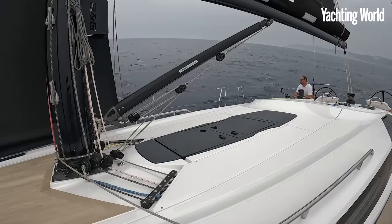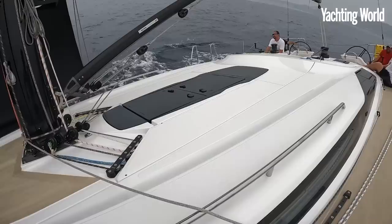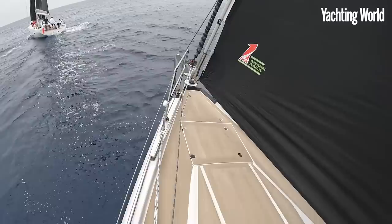So it is an 11.2 ton displacement yacht, and with all the equipment on this one, including water maker, genset, and this fake teak decking, it is all in at about 12.7 tons, I believe. 46.7 feet on deck, that's the length of the hull, not including the bowsprit. And you can see the bowsprit here is a pretty chunky affair.